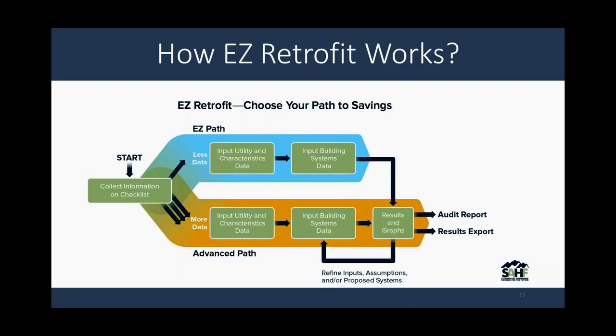Now in the graphic in front of you, you see you have 2 options, which we call EZ Retrofit pathways. Easy Path, which is colored in blue, and Advanced Path, colored in orange. Since we are in the tax filing season, imagine Easy Path as your TurboTax model, where you enter minimum required information in a series of pop-up screens to get to the results that you want. The tool relies on default assumptions based on national multifamily housing data, as well as the inputs that you enter to generate recommendations, as I said earlier, specific to your building.